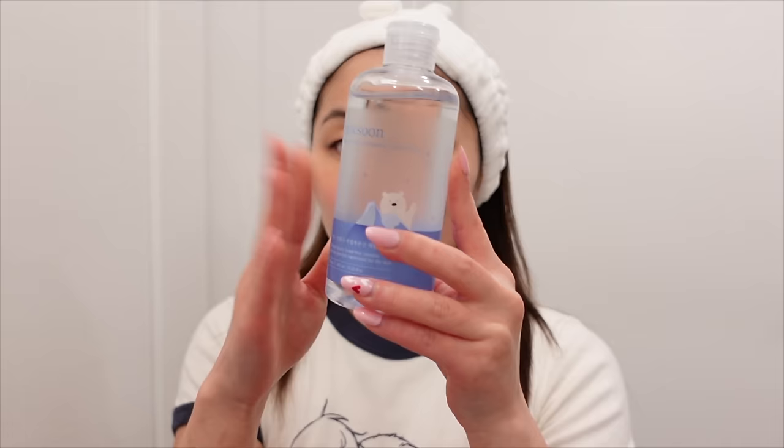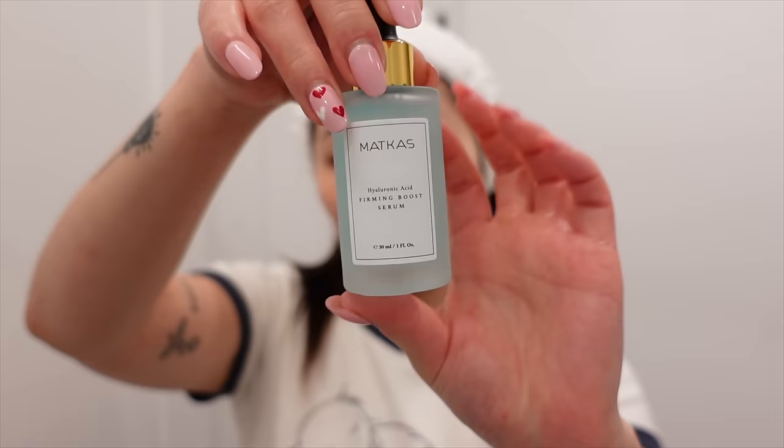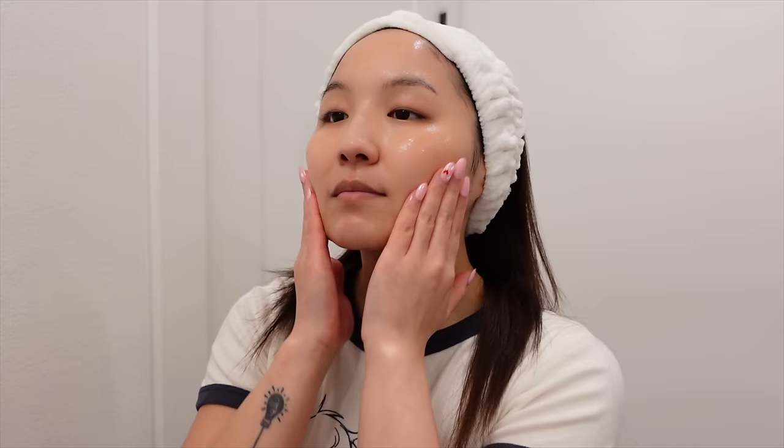For hyaluronic acid, I recently switched to the Mixoon Glacier Water Hyaluronic Acid Serum, which is really, really nice. I love the packaging, but I recently got sent this hyaluronic acid, so I'm gonna try it out today. It's the Makas Hyaluronic Acid Firming Boost Serum. Oh, it's pretty. It's so pretty. This is a niacinamide serum.